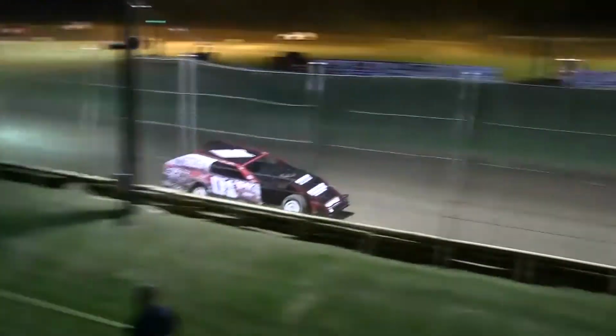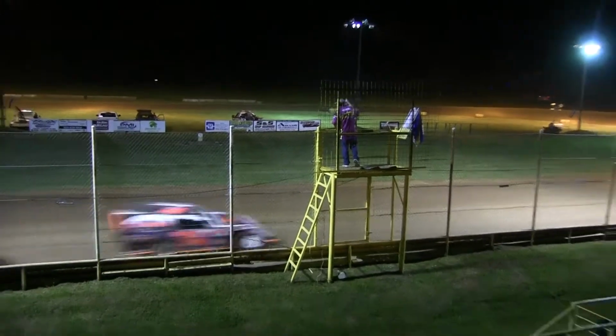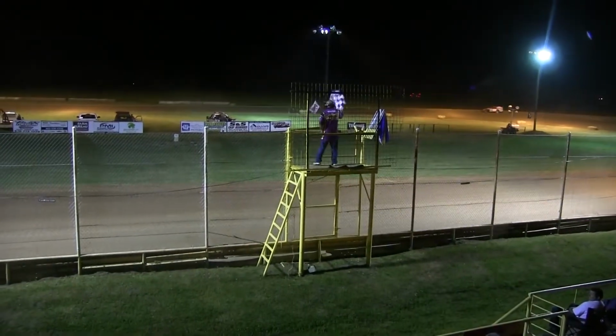Checkered flag for I Am Strong, Drew Armstrong right now. Brandon Harvey going to come home second if he can hold off. Steve Ward's at the line. What a run for Ward. Good attempt there with the Rebel.